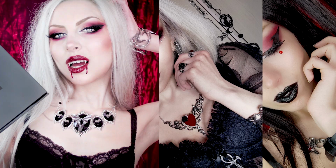I'm well aware that I have a tendency to fall back into the same kind of looks over and over again, like someone should take red eyeshadow from me so I don't use it ever again. Today I'm gonna try to make an effort and make these looks slightly different from each other. That's the plan. I hope it goes well.